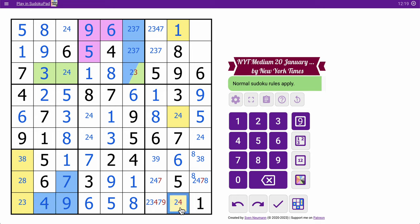Let's see, 4 is going to come over here. That's 2. This can't be 2 by box or 7 by placement. That's a 4. This, okay, easiest thing to do is 2. It tells me 3. Oh, look at that. 8, 2. Okay, this must be 7. Row 9 is finished.